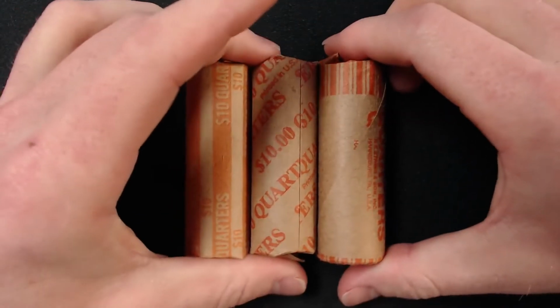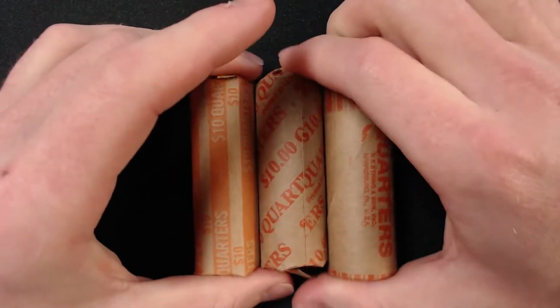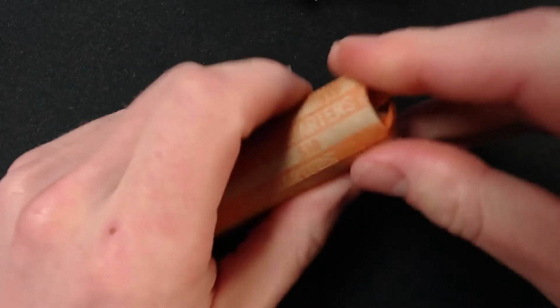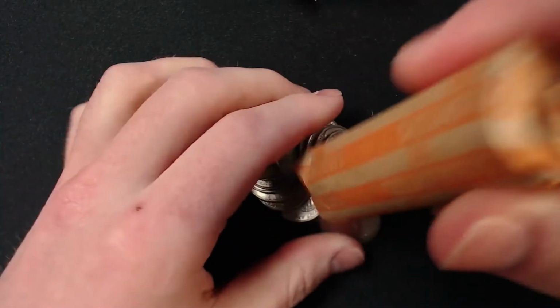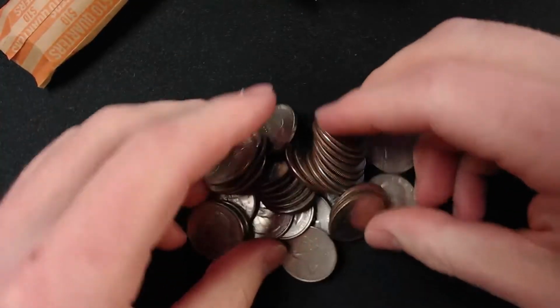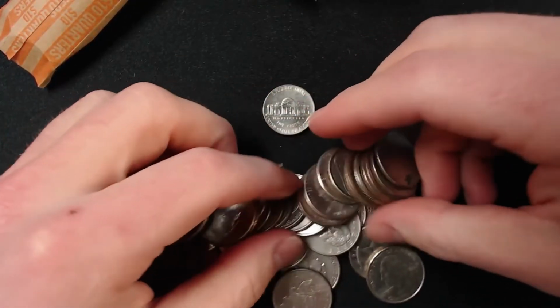Okay, so I'm just going to start opening these rolls. I'm going to be grabbing them out of the bag at random. Same with the last video, I'll probably open a few on camera and time-lapse the rest of them, since they're quarters, we're probably not going to find much.